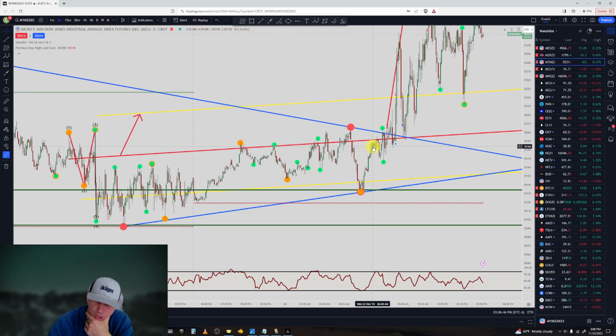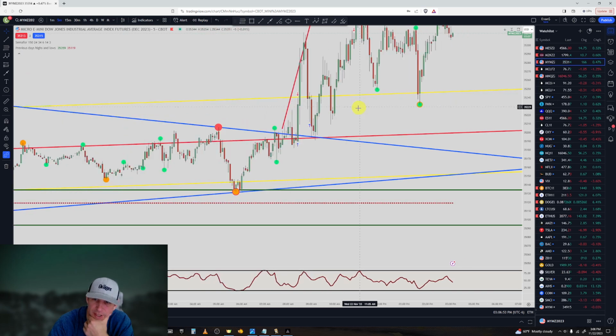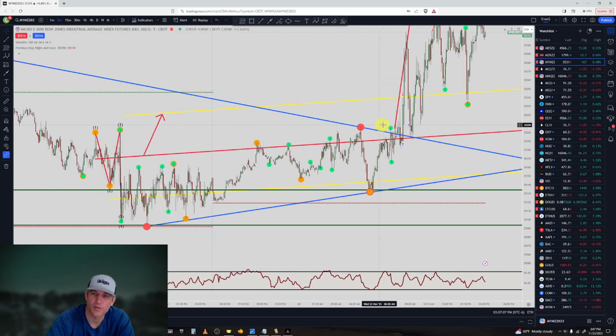But so far the answer is no, which is good, because I'll talk about oil in the next chart. But the price just went up there, and when I was looking at the charts this morning, I got in right around 35190 right there, and then I got out at 35240. So, a real nice trade for the expanding triangle.